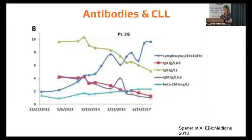This is just to show that. So the green are the different classes of antibodies, and you can see the green is the IgG and IgA in red. Over time, they tend to fall. The good news is this can be improved. One of the big risks for infection is active CLL. As you get on top of the CLL and treat it, you can improve your immune system.